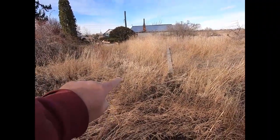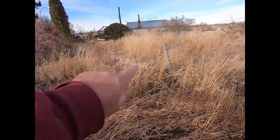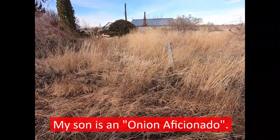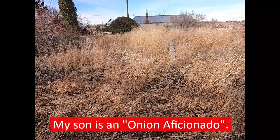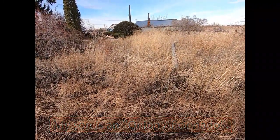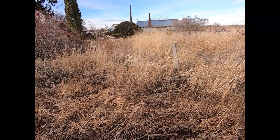And right down in here, that light colored stuff, that's some onions that my son needs to take care of. They've been growing there for the last couple of years, and they just sprout with the new seeds that drop off from the year before, and they keep on going.